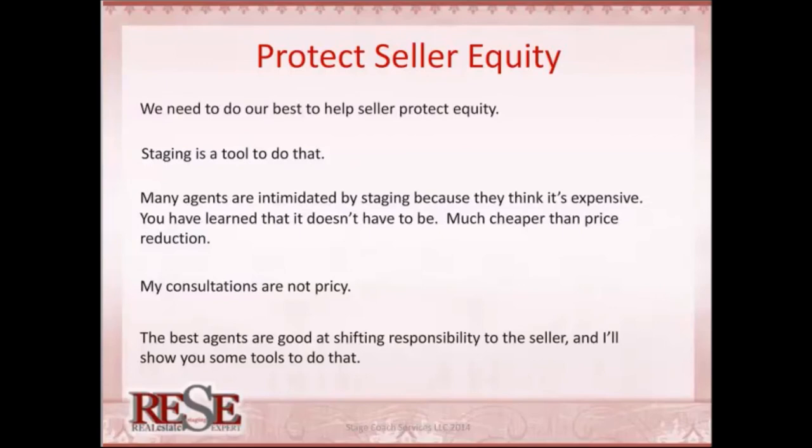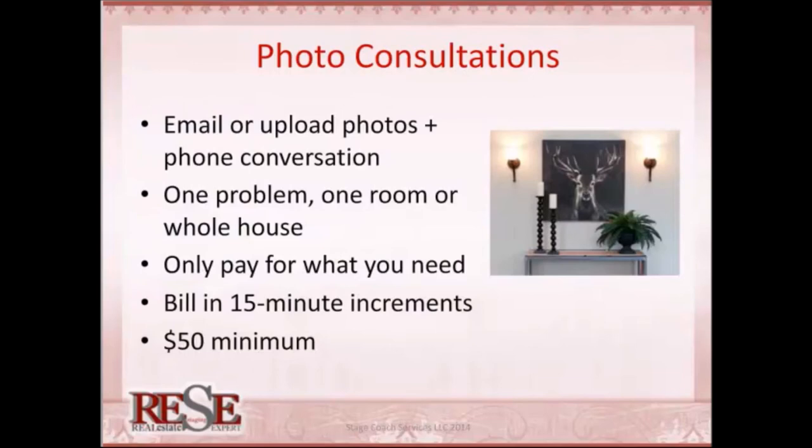Something I learned from Russ Fitzpatrick that really stuck with me. The very best agents across the country are particularly good at shifting responsibility to the sellers. It's your responsibility to market the property, but it's the seller's responsibility, the product that they gave you to market and the quality of it. The seller needs to understand that. And staging is your vehicle to improve the quality of the product that you're selling. So I'd like to share with you some tools that will help you. You understand this, but now the next challenge is your seller needs to understand this. Some tools that I can offer for you that will help.